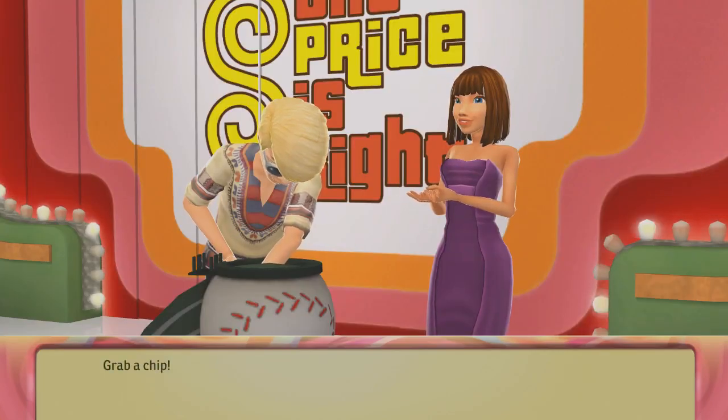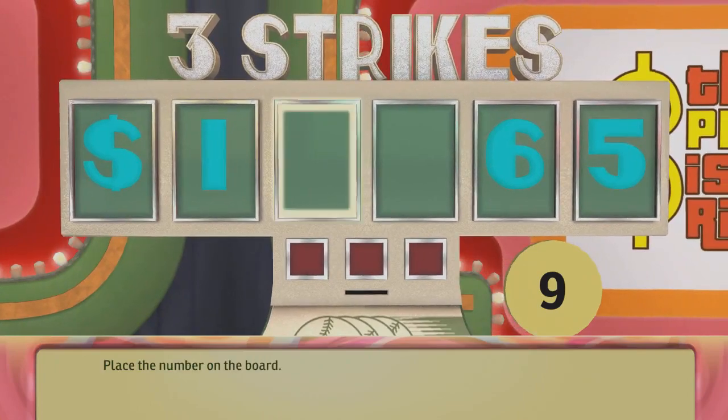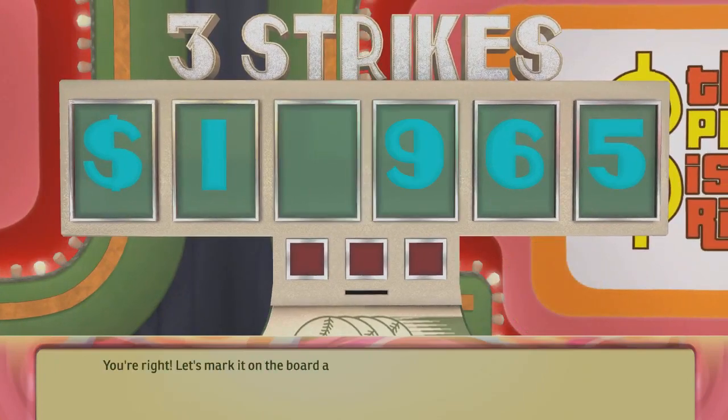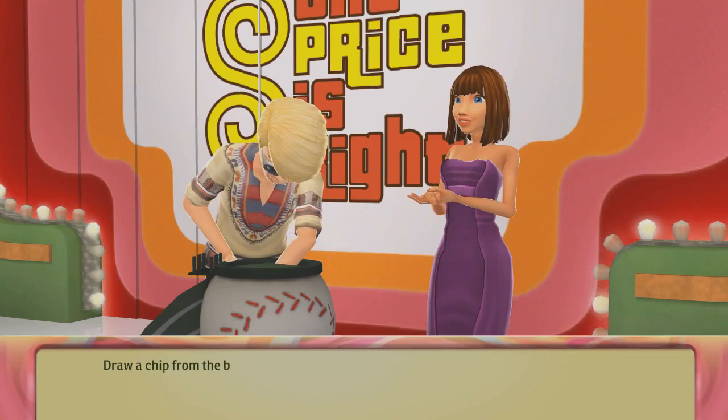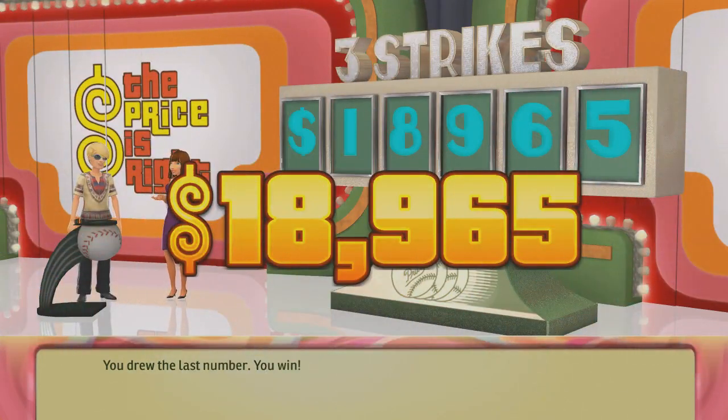Grab a chip. You've drawn a 9. Place the number on the board. You're right. Let's mark it on the board and discard the chip. If you draw the number, you win. Good luck. Draw a chip from the bag. You drew the last number. You win.